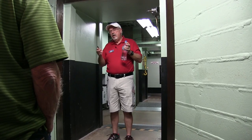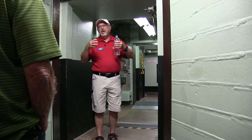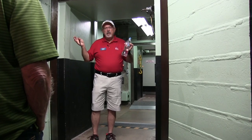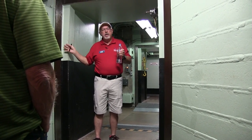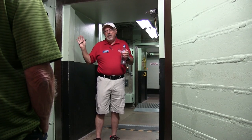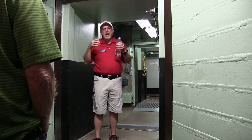And the way they took care of that was a real simple method that they referred to as shock isolation. Now, the crew had to be protected from all this stuff, so everything was strengthened. The metric that they used was that the building was hardened to withstand an overpressure of 300 pounds per square inch.